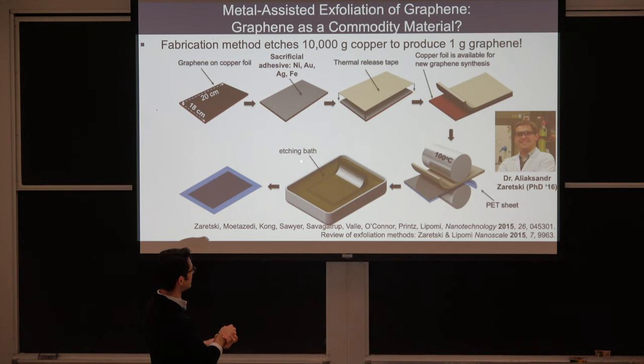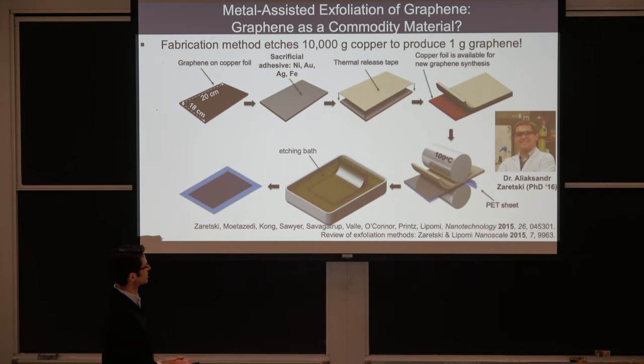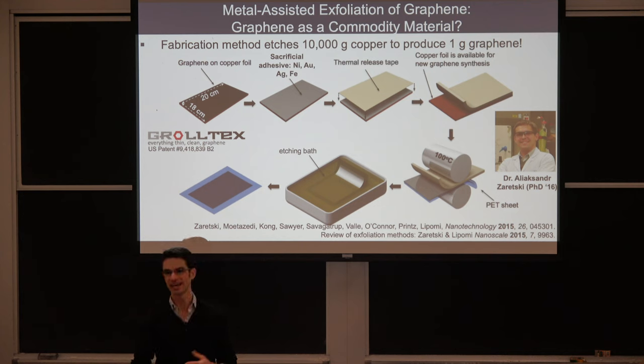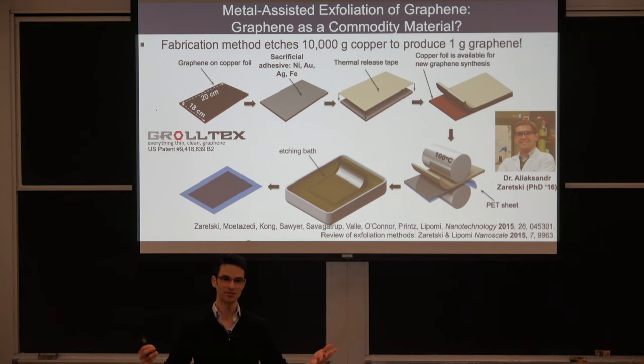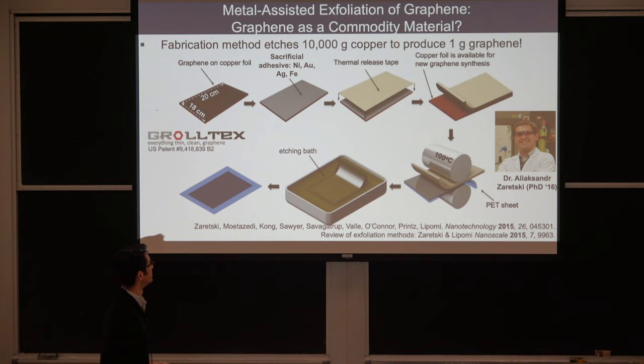Then you're etching the sacrificial adhesive instead of the copper. And the copper is available for further rounds of deposition, so you're able to recycle it. And in full disclosure, we submitted a patent for this process, and Alex started a company, Groltex, which is located in Scripps Ranch. I say that not because I want you to go on your cell phones and buy graphene from Groltex, which you could do, but just to show you how quickly inventions can get out of the lab and into commercial development.